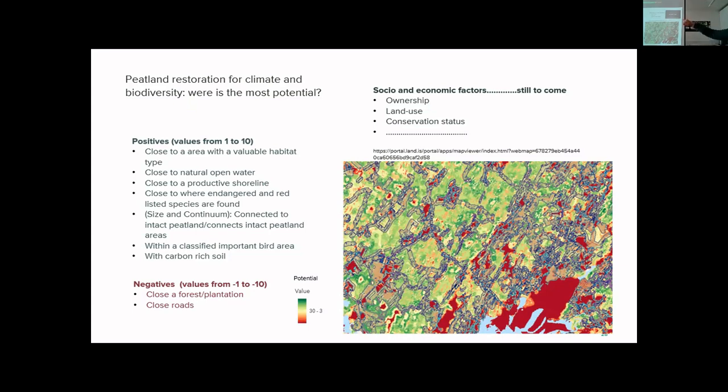And the factors that we are using, positive ones, are areas close to a valuable habitat type. Because the drained areas often are given some habitat type of a hayfield or something like that, we can't use the habitat type with the drained area. Close to a natural open water, like a lake or a pond, is a positive value. Close to where endangered and red listed species are found. And I was not sure how to translate this: size and continuum. We want to get big areas and we want to connect areas as well.